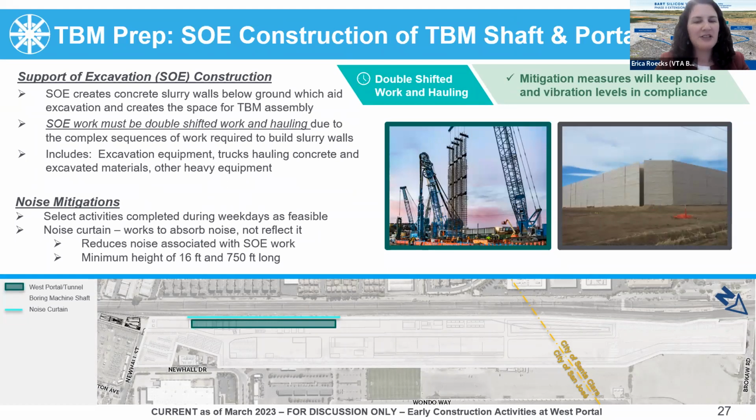For the supportive excavation, it's part of the tunnel boring machine preparation. The construction creates concrete walls below ground to aid excavation and create space for the tunnel boring machine to be assembled. To do this, supportive excavation construction of the tunnel boring machine shaft in the portal shown in green requires using excavation equipment, trucks hauling concrete in and excavated materials out, and other heavy equipment to dig slurry walls roughly 160 feet deep to then accommodate the 80-foot deep excavation that the tunnel boring machine will launch from.